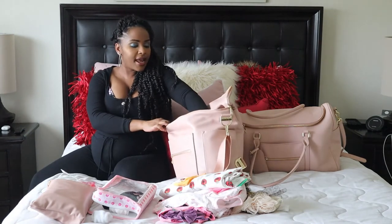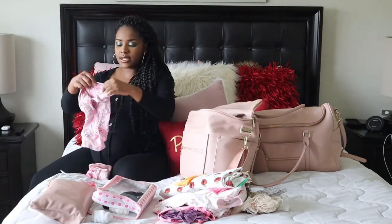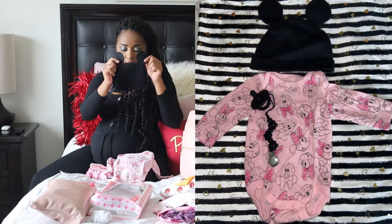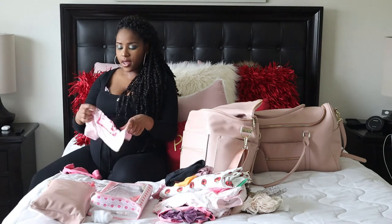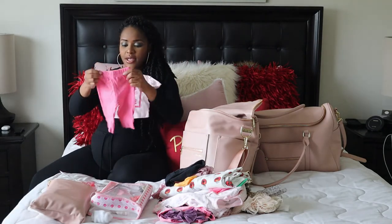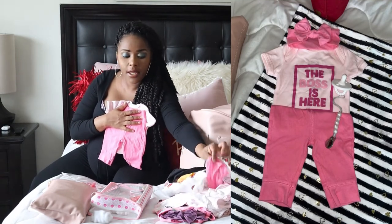Just another outfit that I have for her in case we need it. Just a little simple onesie. A Minnie Mouse onesie and a mini cap. And then this is so cute, y'all. I got this little shirt. It says the boss is here, with these little pants. And of course, here's her pink bow.